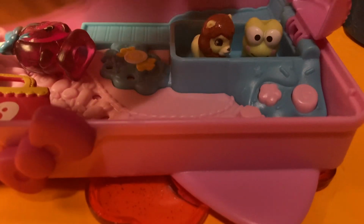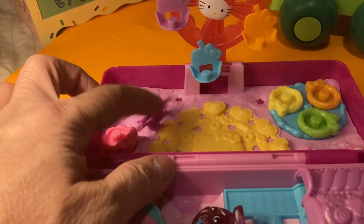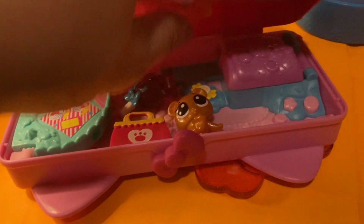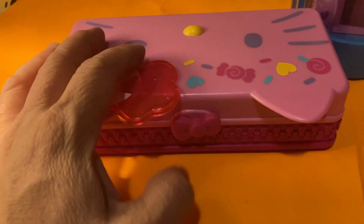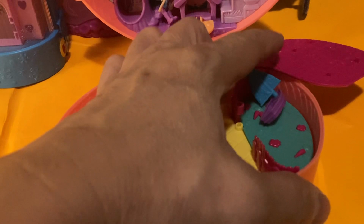You can play in the school in the break time. Look at that. Close again. Let us close again. And then Ferris wheel, and then close again the bag. You can play it anytime you want to go. Wow, cute Hello Kitty bag. Oh, cute. 1, 2, 3, and 4. Playset. Little playset. Okay. Let us put again.